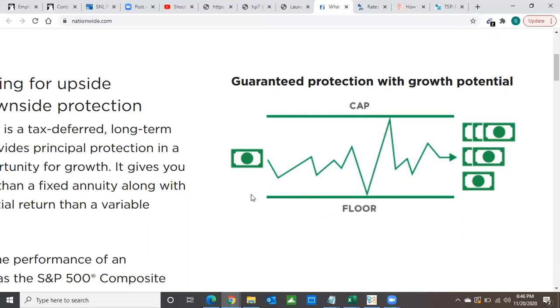It's a floor, let's say 0%. However, you can capture upside gains now up to a certain cap. So let's say this cap here is 9%, or let's say it's 10%. So now you're going to get somewhere between 0 and 10%, however the market performs. Let's say it's indexed off the S&P 500.